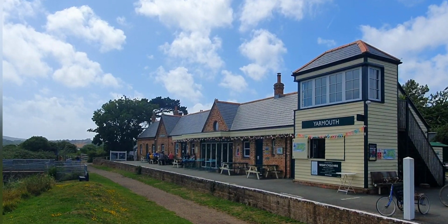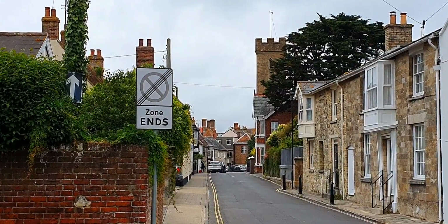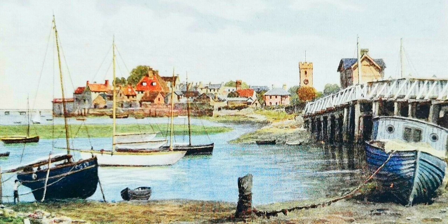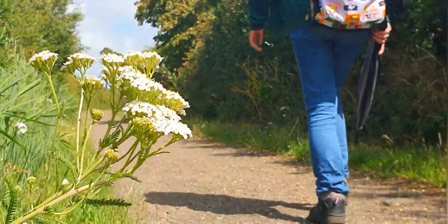Yarmouth is the oldest town in the Isle of Wight and the second smallest town in England, which is notable when you compare it to its neighbour Freshwater, which holds a population 7 times greater but is still curiously classed as a village.